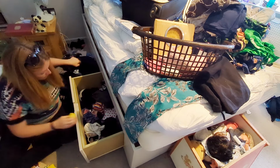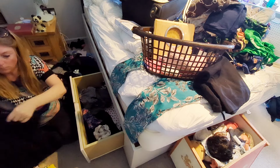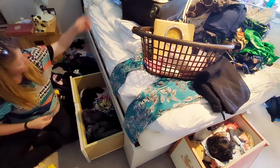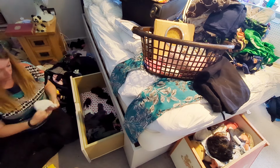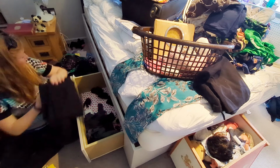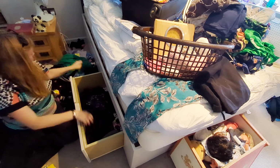But I've got a linen basket full of things that I'm going to put in the bin, a linen basket full of washing that needs to go downstairs because they're not clothes that are worn regularly. And the other linen basket is still full of clothes that I need to put away. Do you remember way back in one of my videos, I sorted all my drawers out, put everything in really neatly? Yeah. That's not going to happen on this drawer.